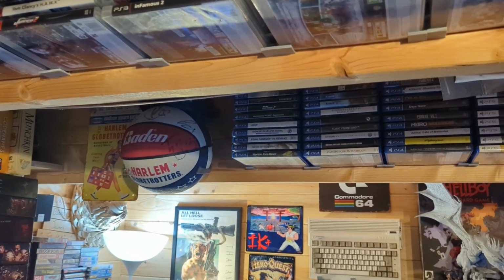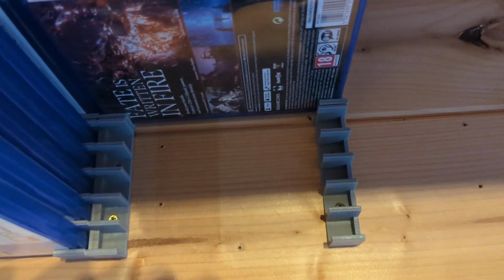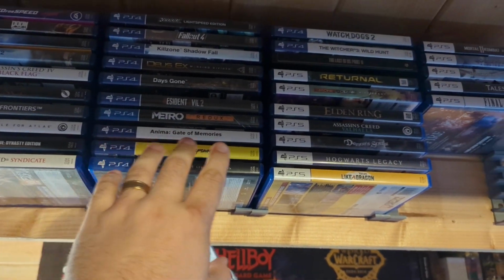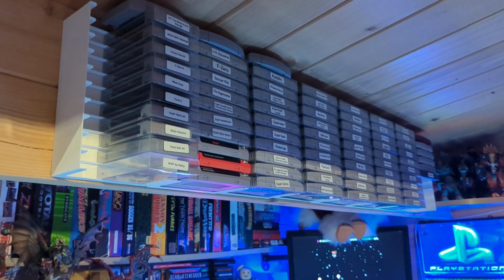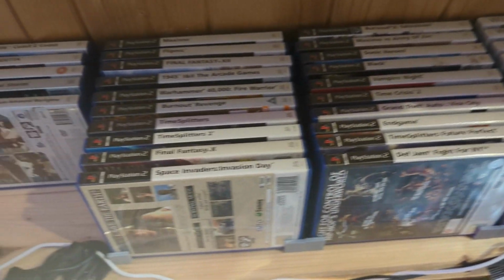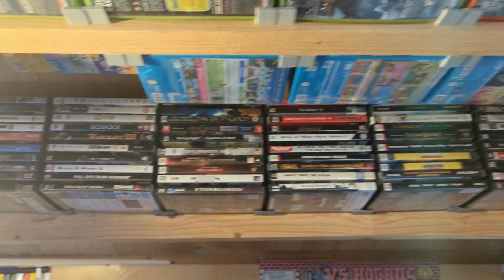Using my 3D printer, I've printed out these brackets right here, which basically hold a game in by its end and means that everywhere where I have a beam, I can now put all of my games. So here we have all of my Super Nintendo games. We have PlayStation 5 and PlayStation 4. If we turn around, we have Wii games, PlayStation 2, Xbox 360, PC, Wii. It just goes on and on and on.